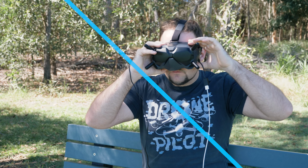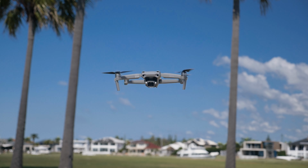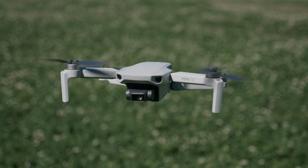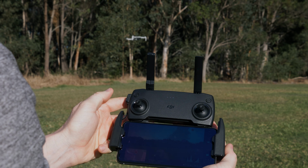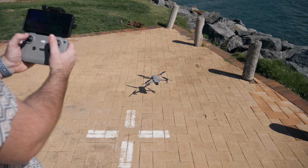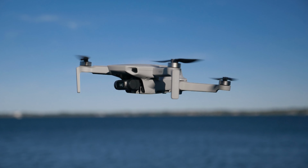I've been fortunate enough to be able to try the DJI FPV drone, the DJI Air 2S, as well as the DJI Mini SE. So I've been able to test them now for an extended period of time and really be able to compile my thoughts on where these drones fit into the market and what kind of consumers these drones are targeting.